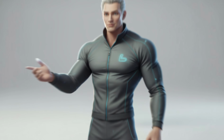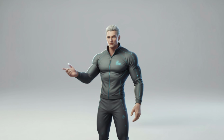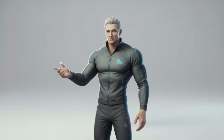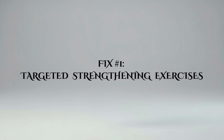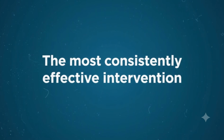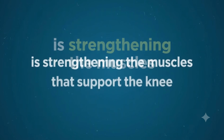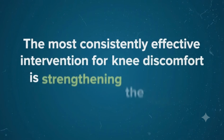Now the part that matters most, what you can actually do. These 4 approaches are supported by the available evidence and recommended by physiotherapists and sports medicine practitioners worldwide. Fix number 1, targeted strengthening exercises. The most consistently effective intervention for knee discomfort is strengthening the muscles that support the knee, particularly the quadriceps and glutes. 1. Seated leg extensions.